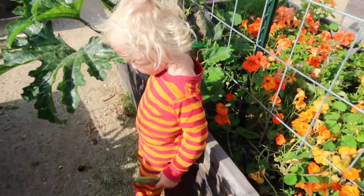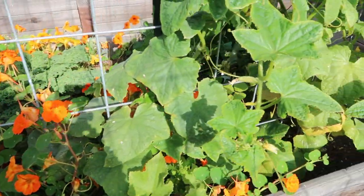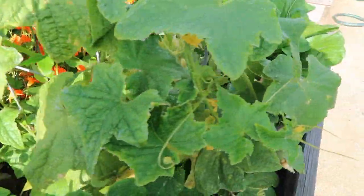Well, you probably shouldn't sit up there because it's not really a seat. That's a seat.